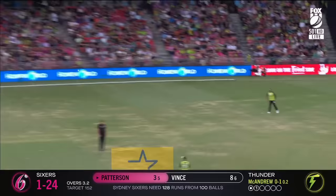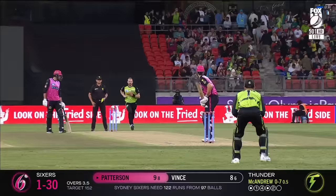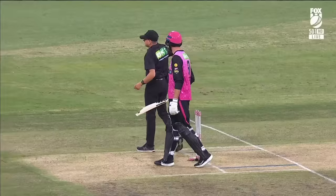Shot. Nicely picked up. It's a really nice flick away to mid-wicket. So Patterson gets his first boundary. Moves to seven, one for 20. Okay, so a little bit of rain around. The umpires are doing a good job at the moment. Wide down the leg side. Just scooped up and under. It gets its way to the rope. Pretty good over that, 11 from it. Oh, coming off due to the weather.